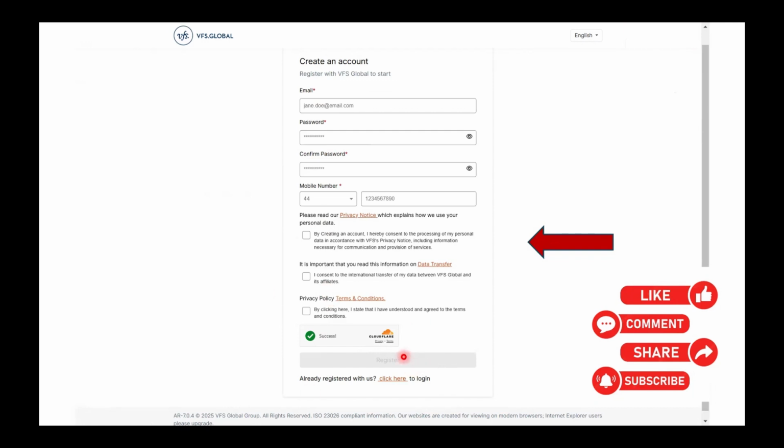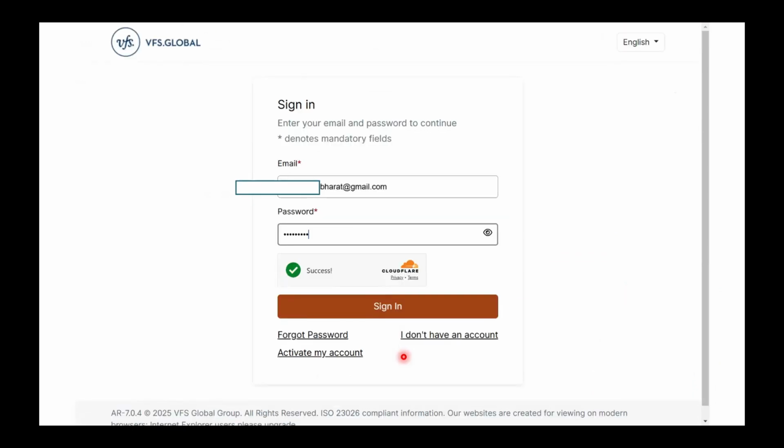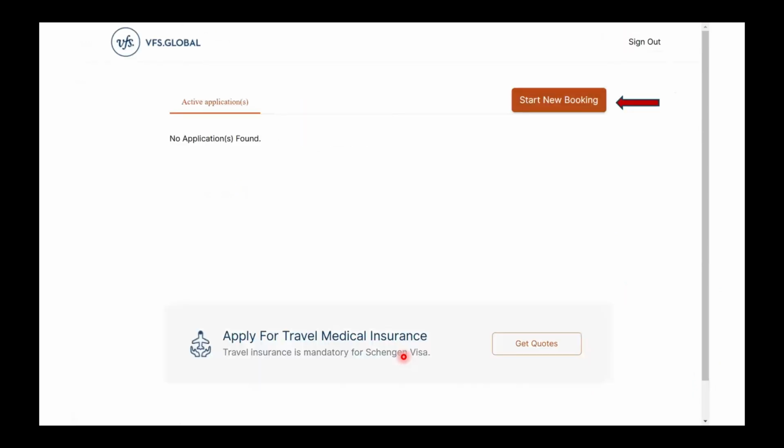Once you are done, you will get an activation email. Click on that email and you have to log in. So come back to this screen and log in now. You will see there is no application yet, so you can start a new booking here, right?